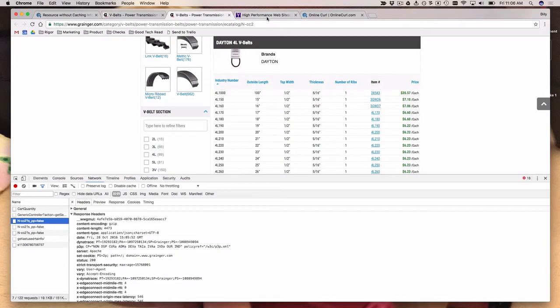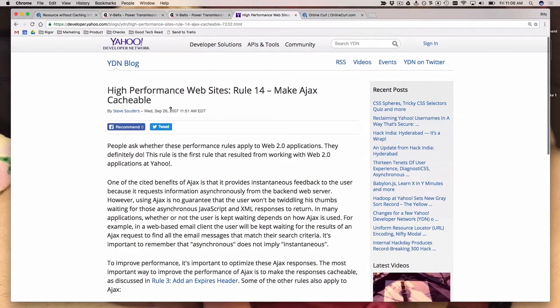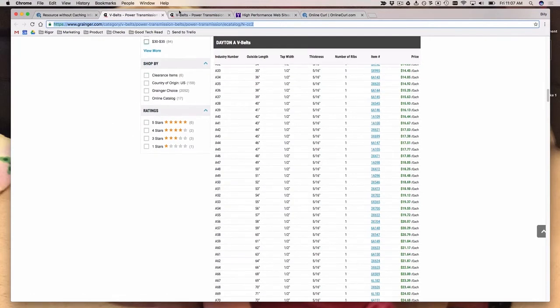That's kind of strange because if you go to this Yahoo article from literally 2007, our old friend Steve Souders, this is one of his original 14 rules. He calls it make Ajax cacheable, but really what he's talking about is using Ajax XML HTTP request from JavaScript to fetch basically API calls, get data, and execute on it, which is exactly what's happening. So almost a decade ago, this is about 9 years ago, Steve was talking about doing this. And sure enough, we see a really sophisticated company is forgetting to do this.